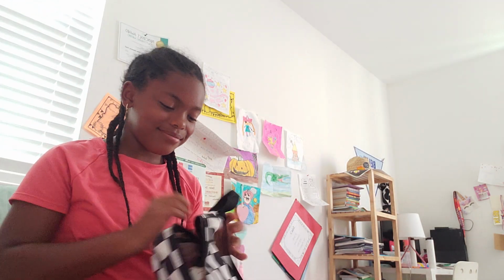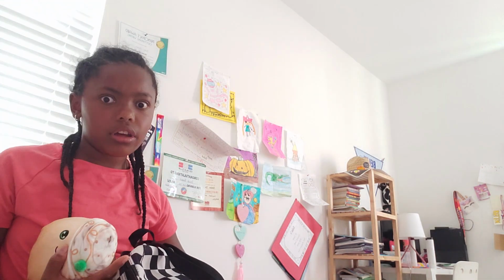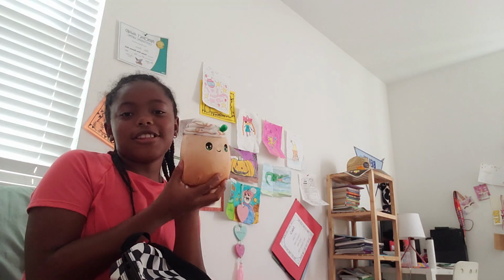Now, you guys are probably wondering what's in this Dickies backpack. So, I'm going to be showing you guys what's in this Dickies backpack. So, I don't know if Squishmallows are a fidget, but I think they're a fidget. Go comment down below, guys, if they're a fidget to y'all. Oh my god, this smells so good.